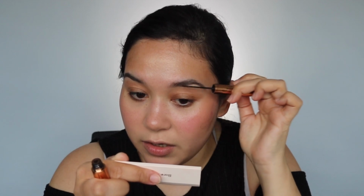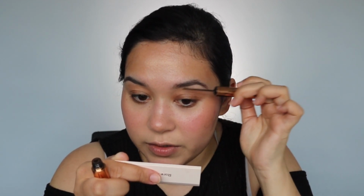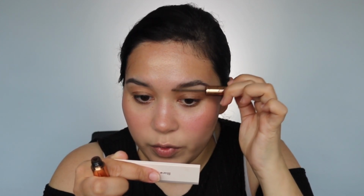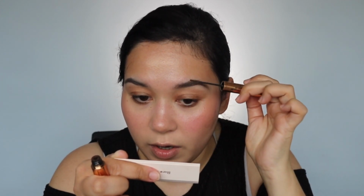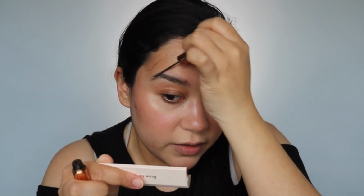In the beginning, I just had a hard time always evening out my brows because the first initial touch was always a huge clump of product, and then I could never spread it out through my brows again. But now I really like it. It holds the brows. You can also use it on its own, and I think it looks great on its own.